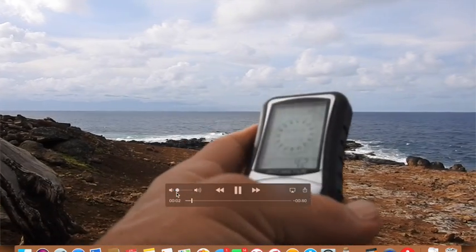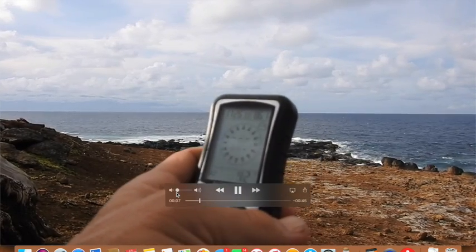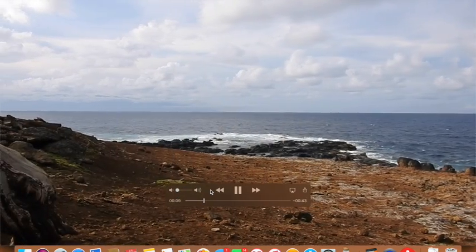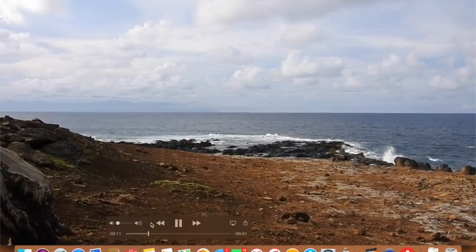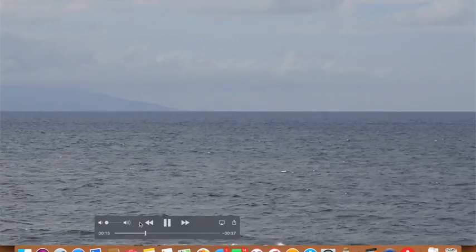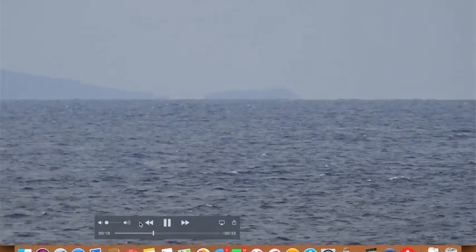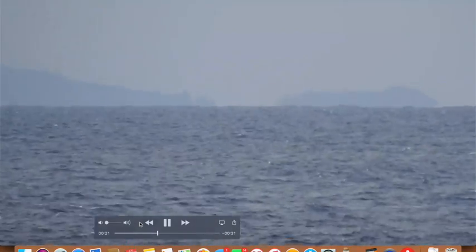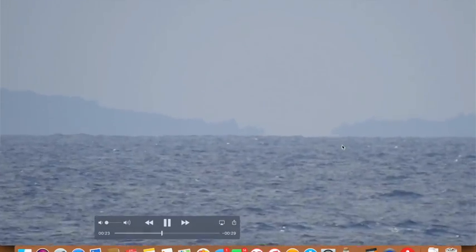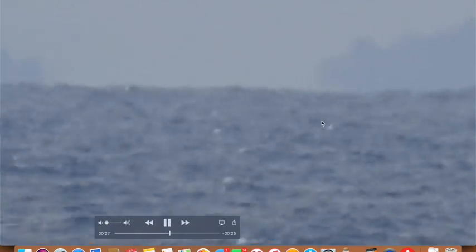Now I'm up to 42 feet of elevation. And we're still looking towards Maui on the eastern tip. And we can see that the island we were just looking at got a little bit bigger, and the distance between the island of Maui and that little surprise island here has gotten a little shorter.